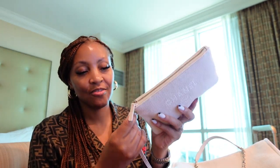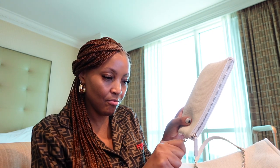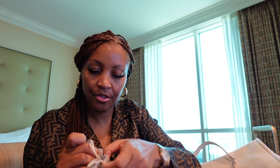And guys, this comes with a pouch, and this pouch is removable. You can take it off here if you want to. Let's see if I can get it off of there. Which is really cool. Okay, and in this pouch I have lip gloss. It's in here.